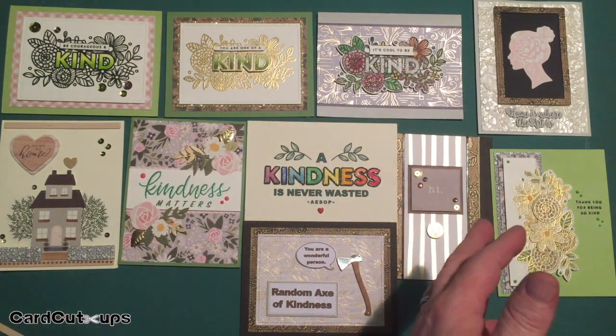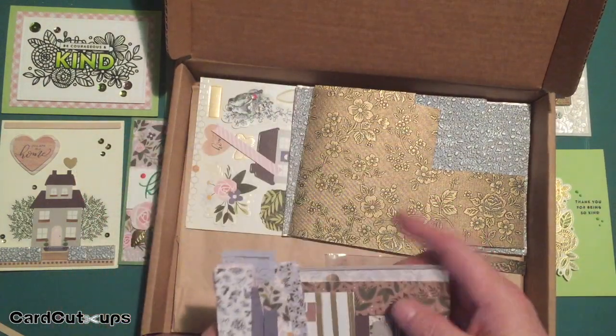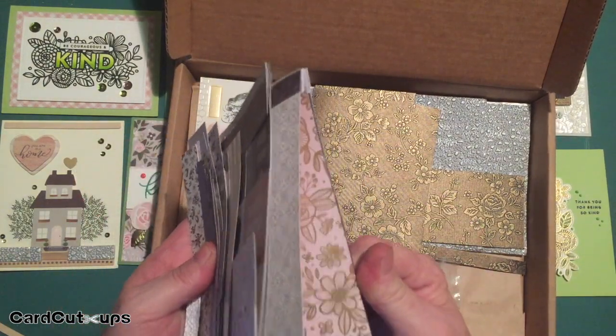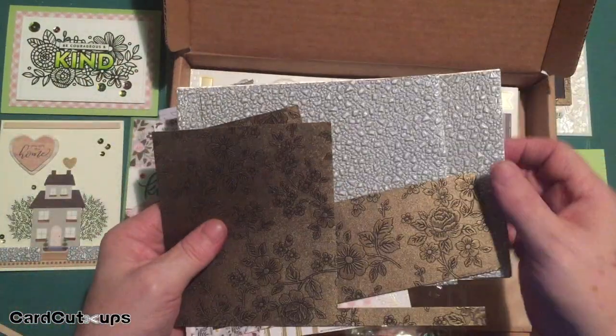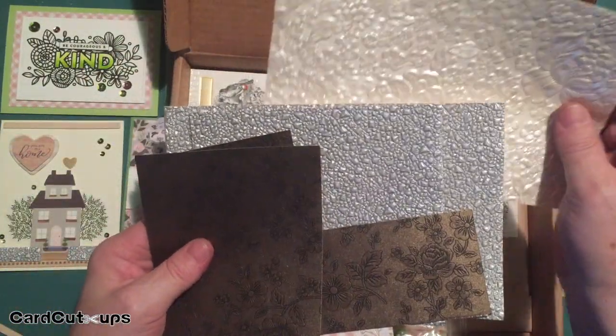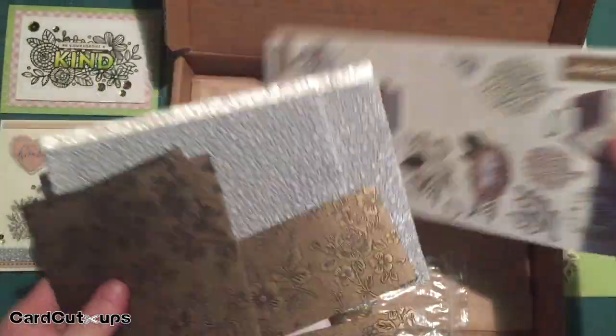Now, I do have lots of leftovers. I have plenty of pattern paper and scraps of pattern paper. There are many pieces that I didn't even use. I have a good assortment of that great textured, embossed cardstocks, plenty of that. A good amount of stickers.